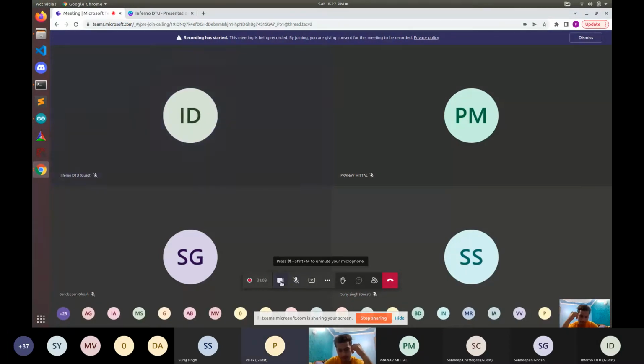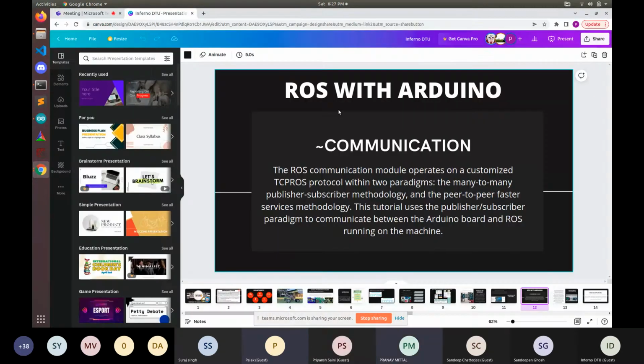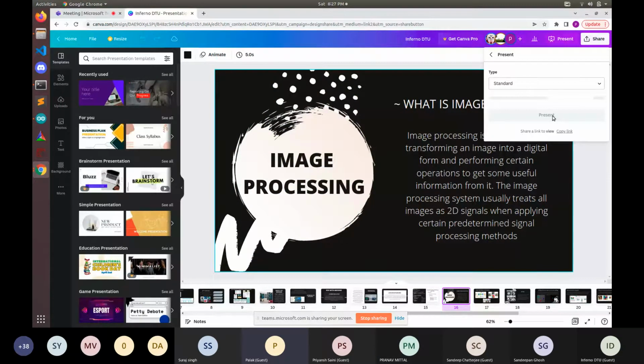Hello everyone, am I audible? Yes, you're audible. Hello everyone, I am Palak Chaturvedi. I will be telling you about image processing.